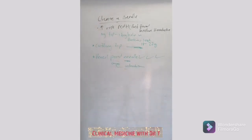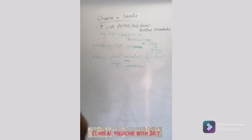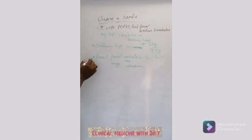So guys, this is something worth reading about, because they can give you a question and ask you the differences. Why do we go for this one and not that one? The size that we commonly use where I work is a 22 gauge needle. So that's the choice of needle. Remember, the pencil points are the safest, but the difference is that you cannot use them alone. You need an introducer, otherwise they cannot go through the skin. They will bend, they can even break.